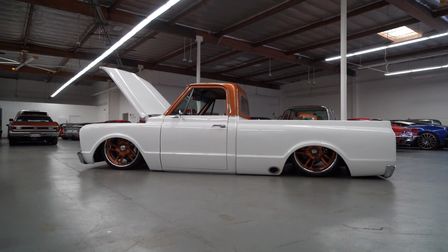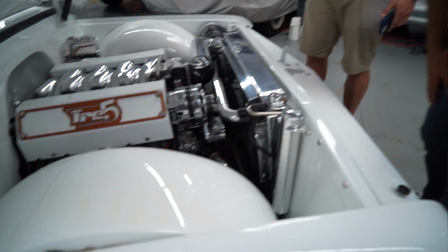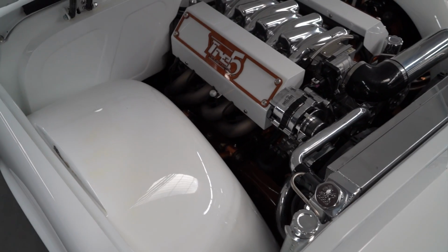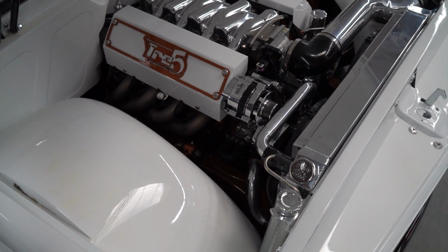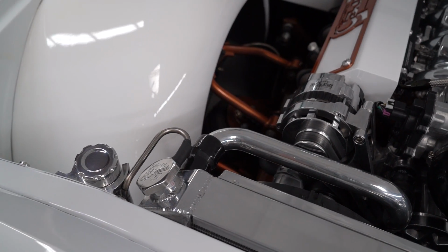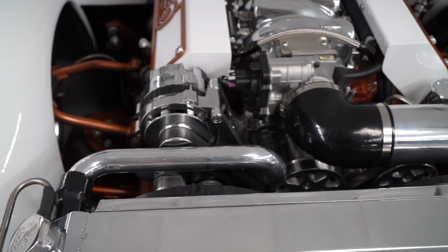Got it. Okay. Really cool, man. I love the fab work these guys did, it's really beautiful. Those inner fenders are gorgeous. So big on here. Huge, man. It's all so clean. Looks like you got a massive radiator on here too, dual fans. I polished it for you last night. Nice, I like it. Best I could.